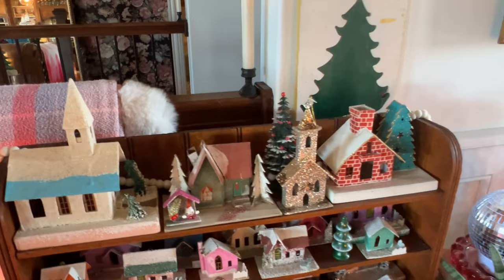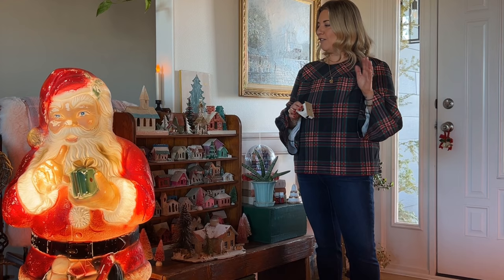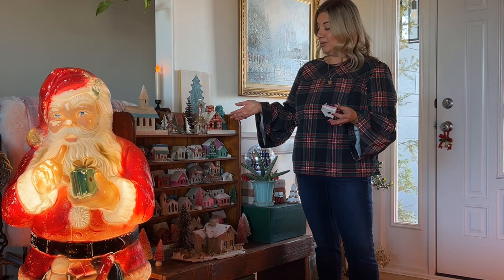So this is the first time that I've had a shelf to display all of my putz houses. Years prior, I have had them just kind of tucked in here and there. I've put them on our Christmas tree a few times. We always get a live tree for the most part, and they're a little heavy for a live tree, but I love looking at them. And this year I finally got a shelf that holds all of them. If I get any more, I'm going to have to get more shelves.